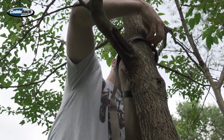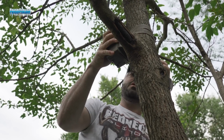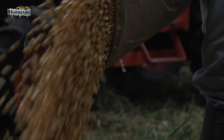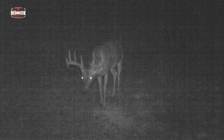And then we made the switch to one of the farms, one of the new farms that I have access to. I ran 6 cameras down there over corn. 3 or 4 of the cameras, 3,000 pictures of nothing but does and fawns and 1.5-year-olds. There's one really nice buck down there. It's a short tine 10 with a bunch of non-typical points. He's got a flyer off the right G2 and a split G2 on the left and some kickers at his bases, and he looks mature.